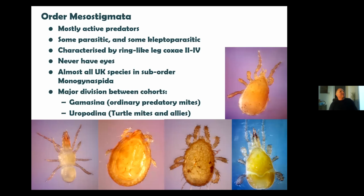The order Mesostigmata are characterized primarily, again there are many different shapes, by the fact that their leg coxae, from leg coxae 2 to 4, are shaped like short rings. If you can imagine cutting up a toilet roll into little segments, that's what the leg coxae would look like. They're like short rings of toilet roll. They never have eyes. Almost all of our UK species, not the one that lives under the ant's chin, but almost all of the other ones, are in the group Monogynaspida.